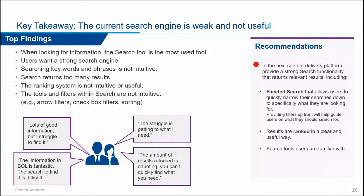Okay, so again, the search engine is weak and is not useful. They want a strong search engine. Knowing what keywords and phrases to search for is not intuitive. Search returns too many results. The ranking system is not intuitive. The tools and filters are not what they're familiar with and what they're used to. So our recommendation is that in the next content delivery platform, we implement a faceted search. That's a very big one. We also make sure results are ranked in a clear and useful way, and that the search uses tools that users are familiar with.